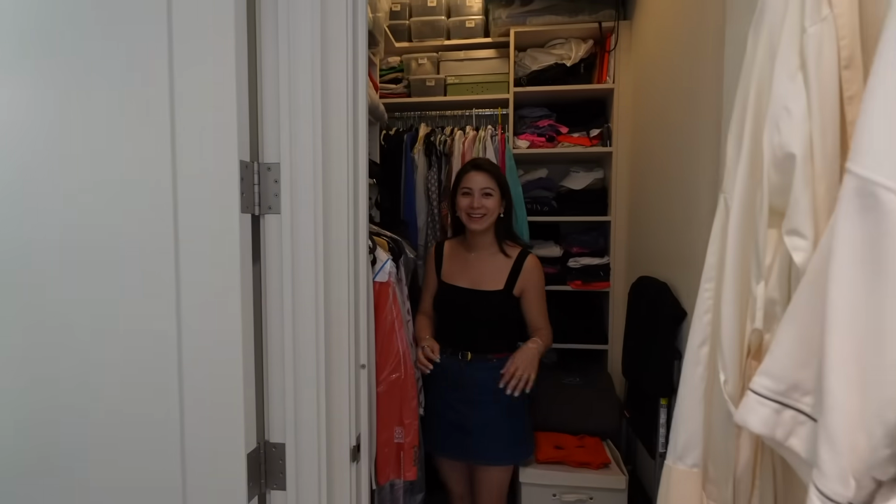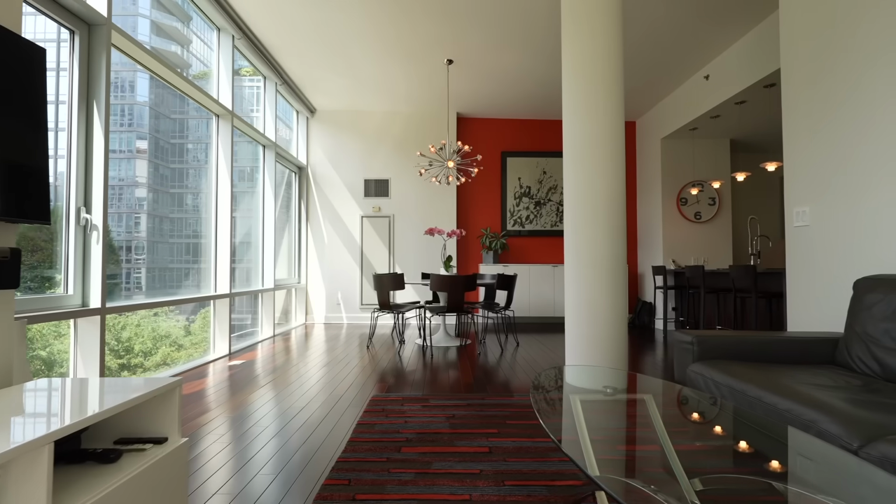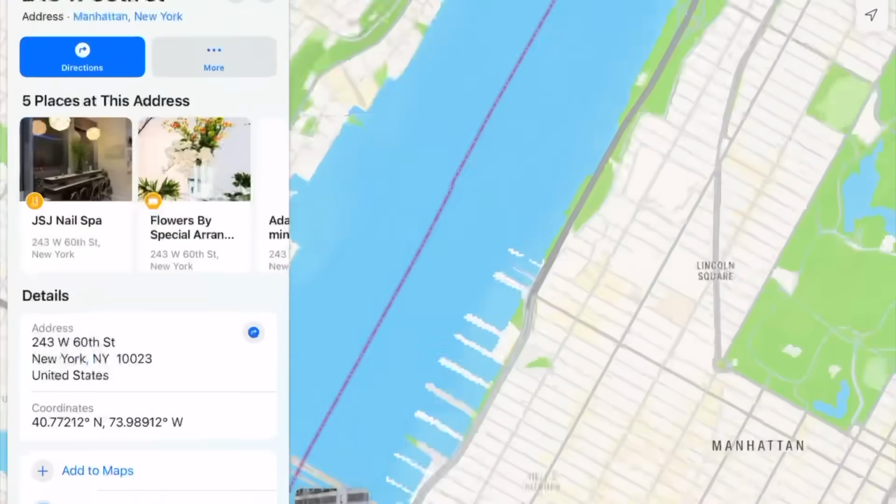Wait a second, you lied to me. You said this is a 1-bedroom, not a 2-bedroom. This is the 2nd bedroom right here. And we're here to find out how this place can be so nice and so cheap and exist in one of the nicest areas of Manhattan.